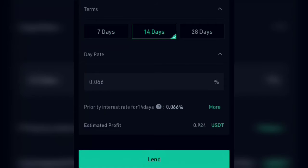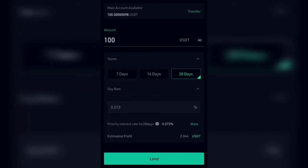Increasing the day's duration actually increases your interest rate. So right now you could see that back when it was at 7 days, your interest rate was 0.063%. Moving into 14 days, it went up to 0.066, and let us check 28 days, went up to 0.073. So you could see the returns if you lent for 28 days. But it depends on how soon you would need your funds. If you do know that you are not in need of your funds anytime soon, I recommend lending for a longer time period, as it saves you the stress of coming to reinvest every single time.